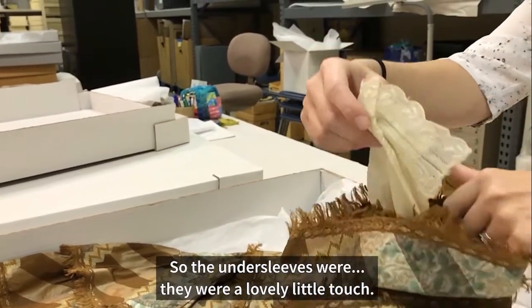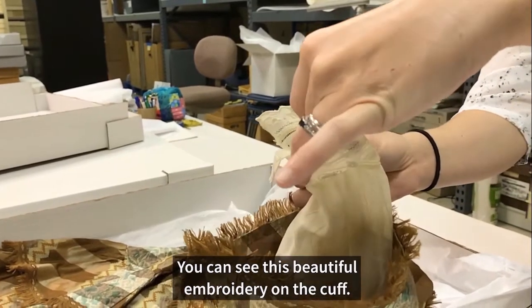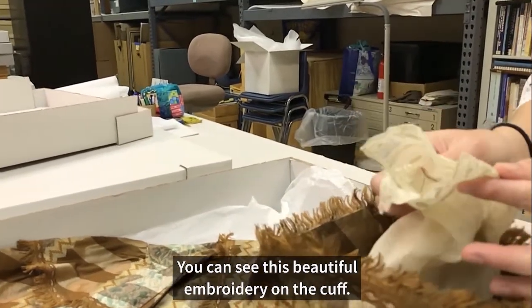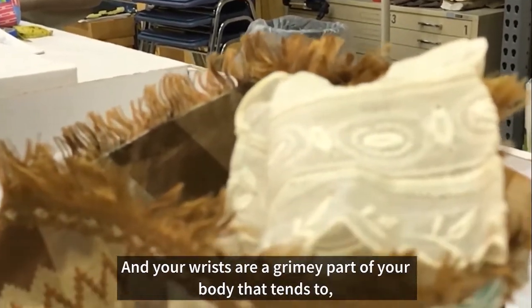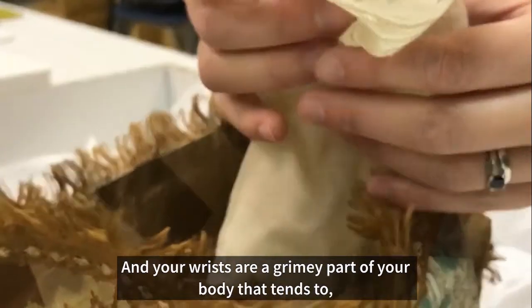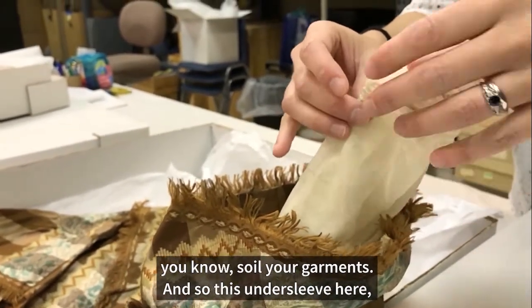So the undersleeves were a lovely little touch. You can see this beautiful embroidery on the cuff, but they were also very practical. This is what you wear around your wrists, and your wrists are a grimy part of your body that tends to soil your garments.